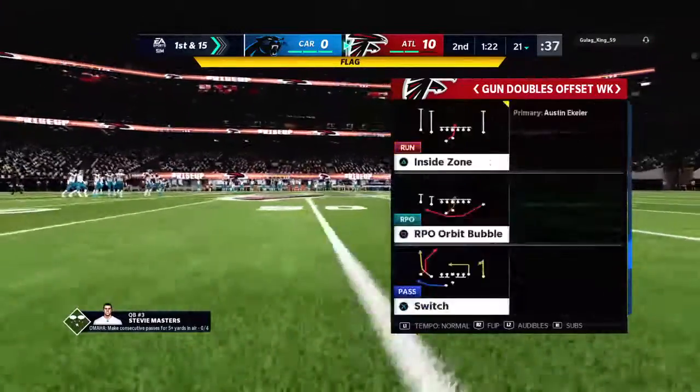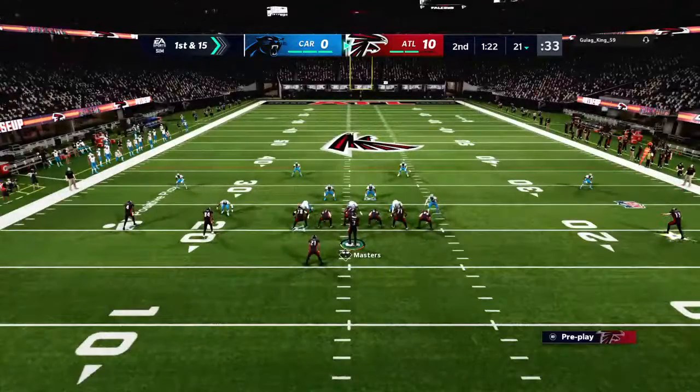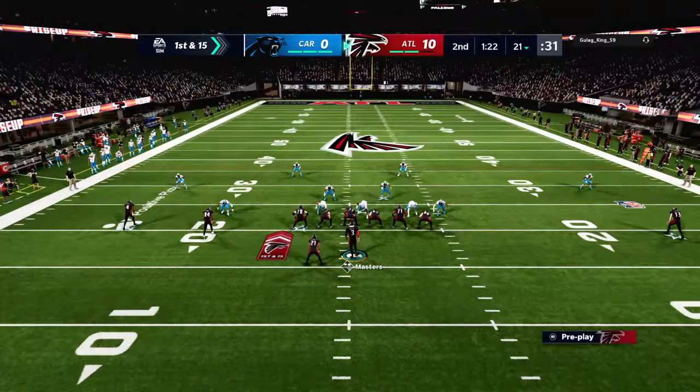And that'll be accepted, of course, and that moves them back 5. Now they need 15 yards on this series after the delay of game. 1st and 15.